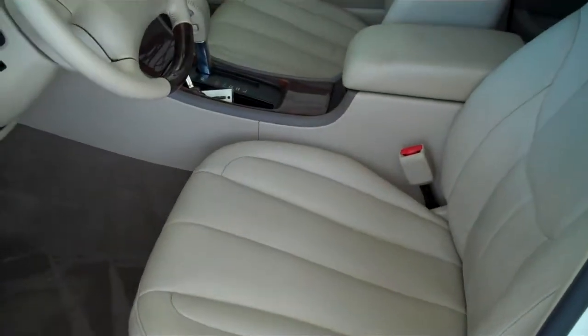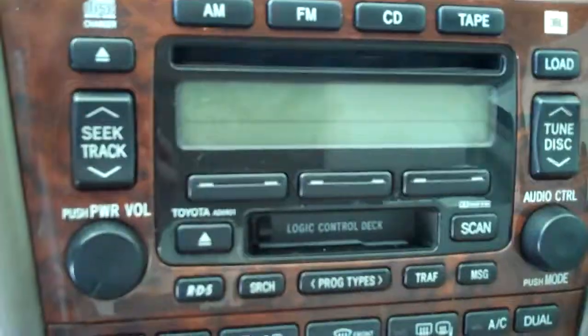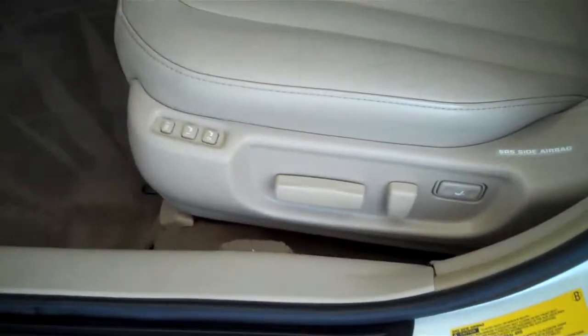It has a stone colored leather interior, has bucket seats and console, has AM/FM stereo radio with CD, also has cassette player, has automatic temperature control, has cruise control, has power windows, power door locks, has power mirrors, has power seats on the driver's side.